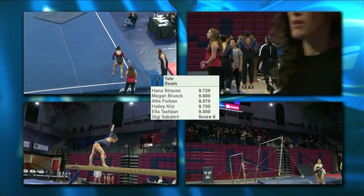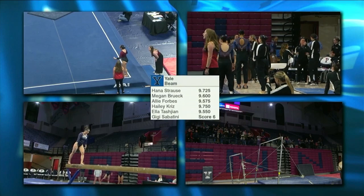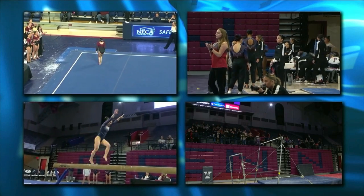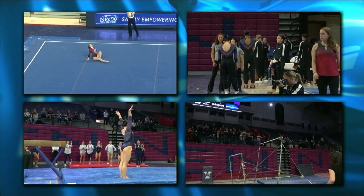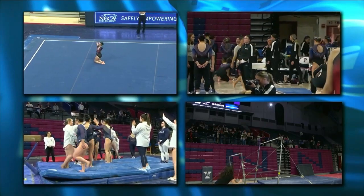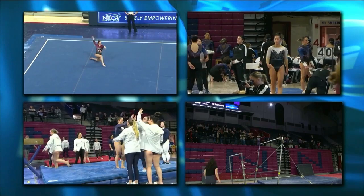Sabatini, the final one to go on beam for Yale. See that routine currently going on bottom left of your screen. Only 2 events currently going on. Both Ursinus and Yale finishing things up. A little bit of a step there from Sabatini. Yeah, and just under rotated that 1.5. Didn't get enough rise off the beam, but another really solid hit for Yale.